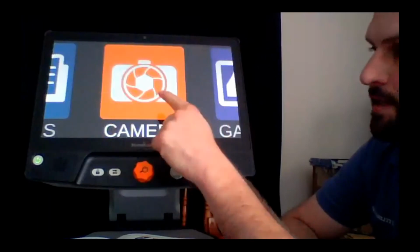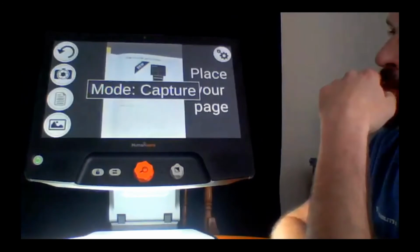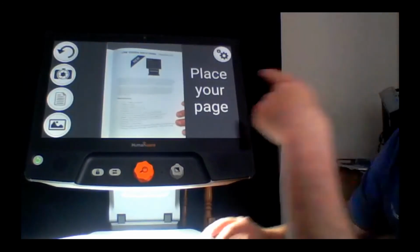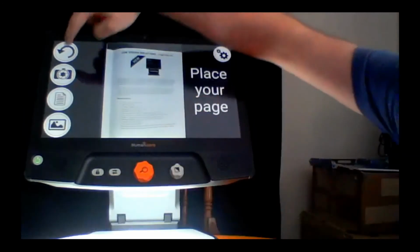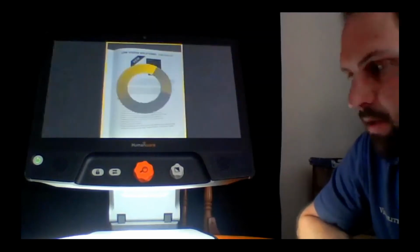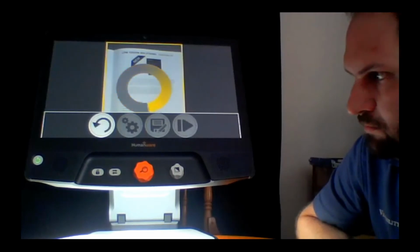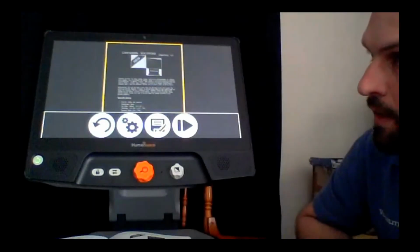Camera. If I select the camera, notice this is a touchscreen. Camera mode, capture, and it's talking me through it. It says place the page. And then I just simply press the camera button up here. It takes a full picture, page, processes, view full page, and it will read it to us.